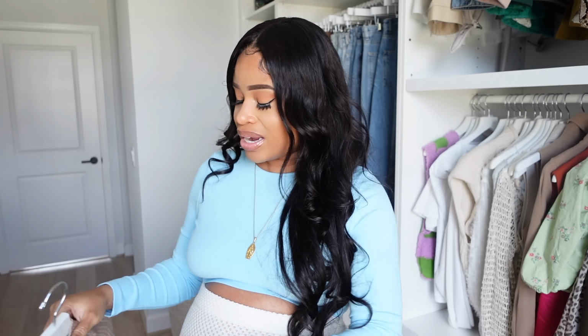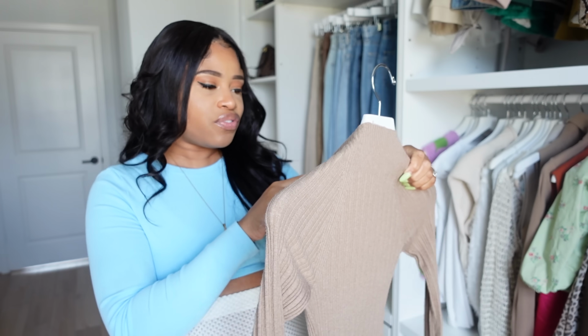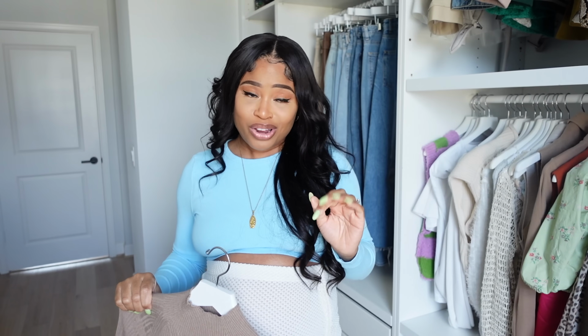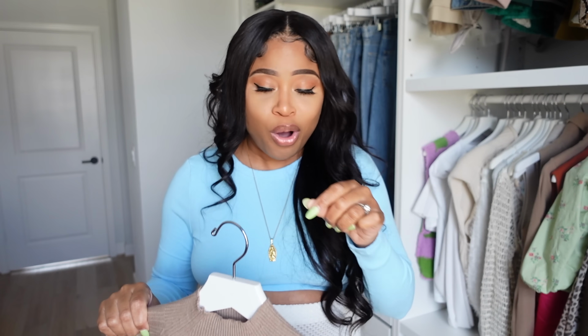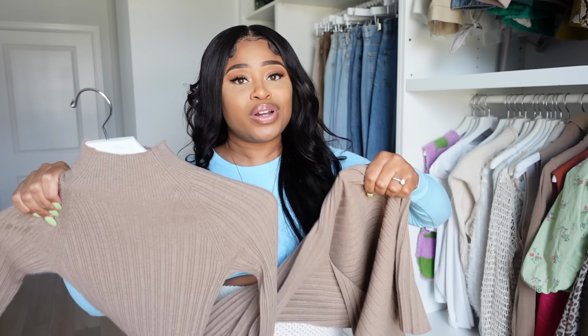Something else I have been living in are bodycon midi dresses. This one actually is from Aritzia, and it's in a size, you will not believe this, y'all. It's in a size 2XS, double extra small. Usually I would have probably gotten it in a small, but I got it in a double extra small because this was the only size that they had in stock in this color, and I really wanted this dress.